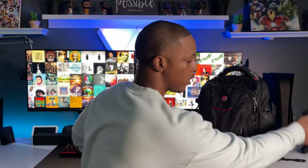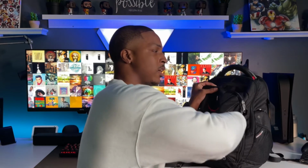I was going to get the REAL ID, but the people at the DMV said if you have the passport, there's no point in getting the REAL ID. So I always travel with my passport. That's that. What else is in here?